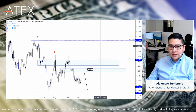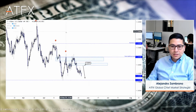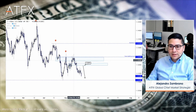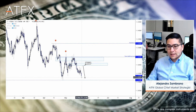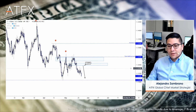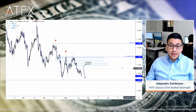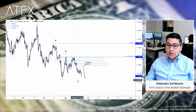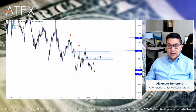So let's begin with the euro. This is the euro, and this is your 6-hour chart. As you know, we talked about selling up here at 112.26. So the price has now reached that target. I mean, it already reached it pretty much a few days ago. The way things are looking right now, if we take out 111.10, we're probably going to continue to trade lower, and I think that makes sense.